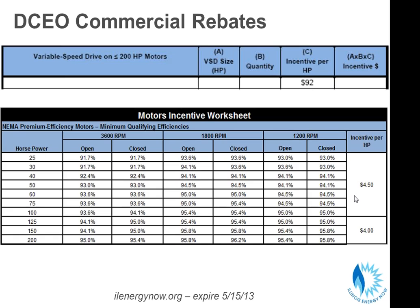DCEO also has rebates for VFDs. It is $92 per horsepower, which is very large. It's one of the more aggressive ones in the country. Like I said, the ComEd one was $60 a horsepower, which is good. This $92 per horsepower is awesome.